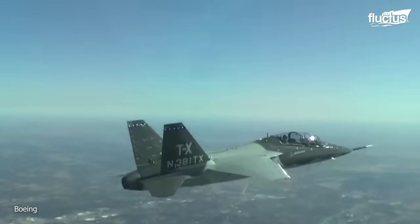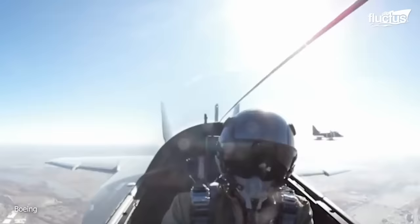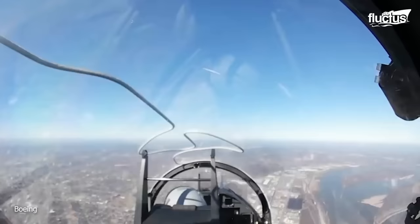During the test, pilots shut down the airplane's only engine at an altitude of 20,000 feet, then wait for 48 seconds to restart the engines.